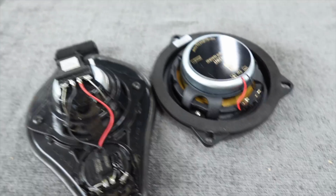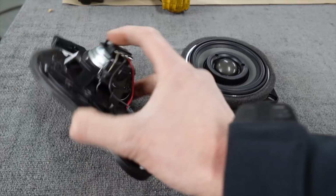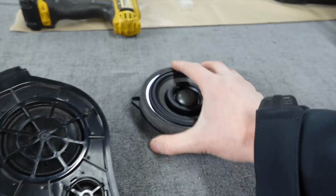Massive differences, but it doesn't need to be too crazy. Like I say, these are just rear fill and only running off the head unit, but still a hell of a lot better than that factory speaker.